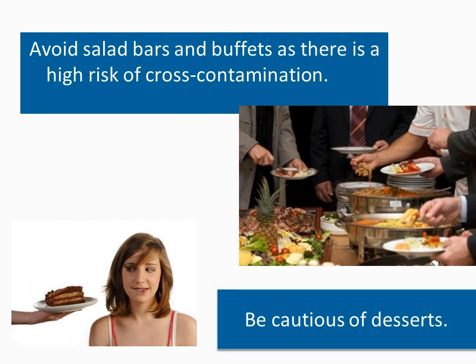When you call ahead to speak to the manager or the chef, ask if you can bring your own dessert for your child so they can safely enjoy a treat at the end of their meal. Some restaurants do not allow you to bring in outside food, but if they're unable to provide a safe alternative for your child, they may make an exception.